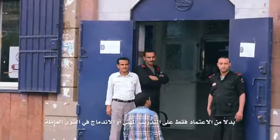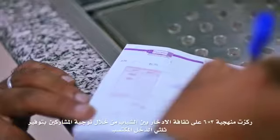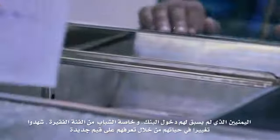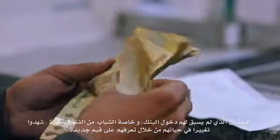Rather than relying on vocational training or workforce integration, the 3x6 approach has focused on instituting a culture of savings among youth. With participants taught to save 2/3 of their earned income, Yemenis who have never stepped foot in a bank, especially vulnerable youth, are experiencing a life-changing event.